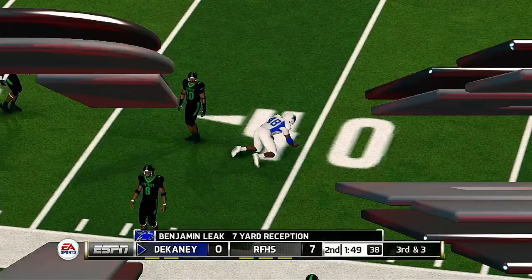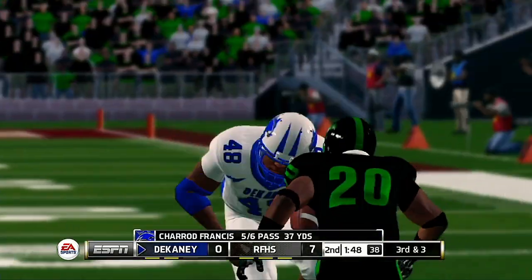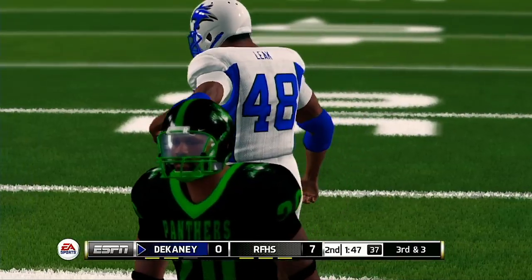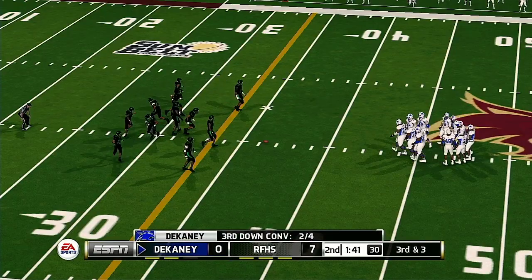Drilled at the 36-yard line. They pick up good yardage that time on the pass play. Here they kind of put pressure on the quarterback and challenged him to find the hole in the defense. And in this case, he did. Nice job. And here's another third down.